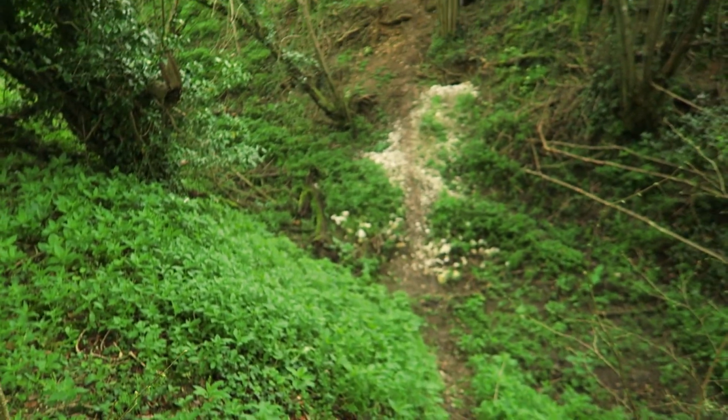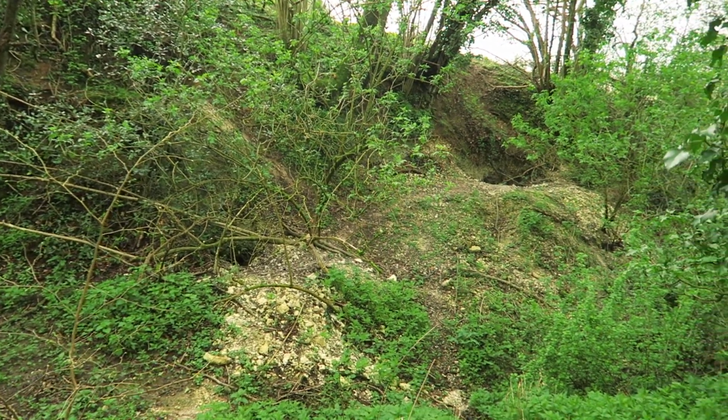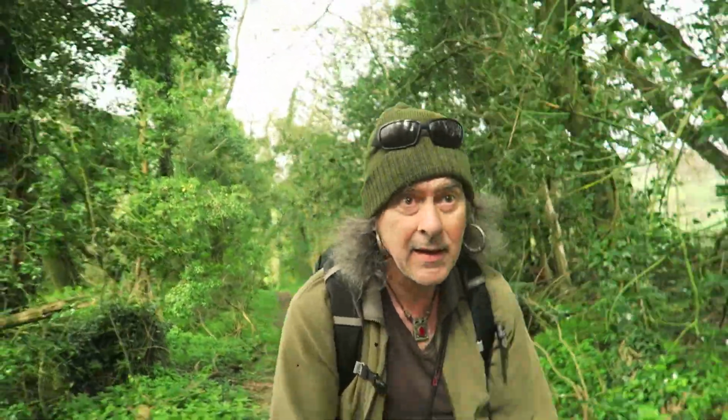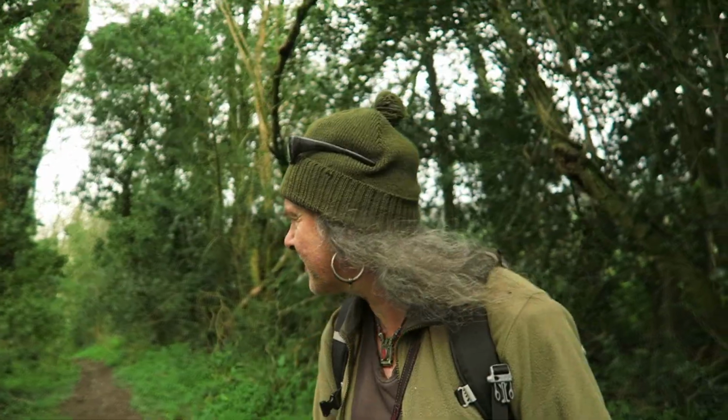What's going on in here? Wow, hell badgers. I have spent much of the day coming across these creatures. Lovely. Obviously I haven't seen any, just the evidence that they're there, with various holes, not massive setts, just little. I'm hoping that the rain will hold off for a couple of hours, but it's got that bit where the sun shines and doesn't shine.